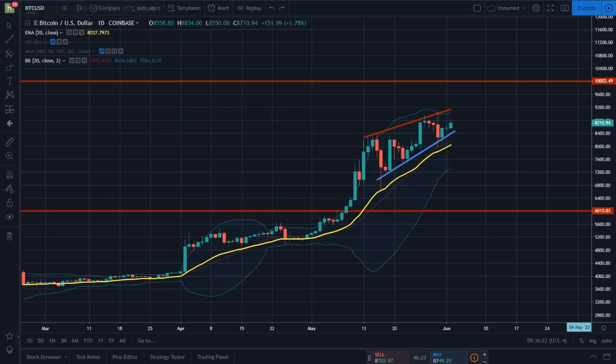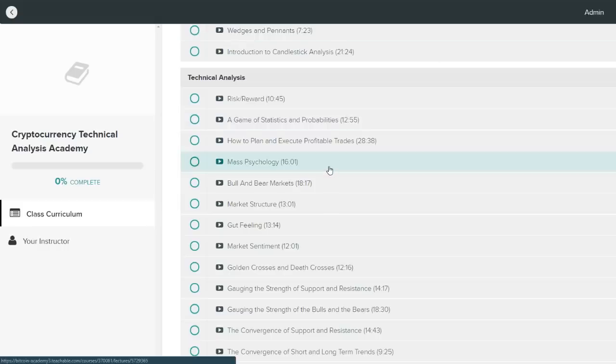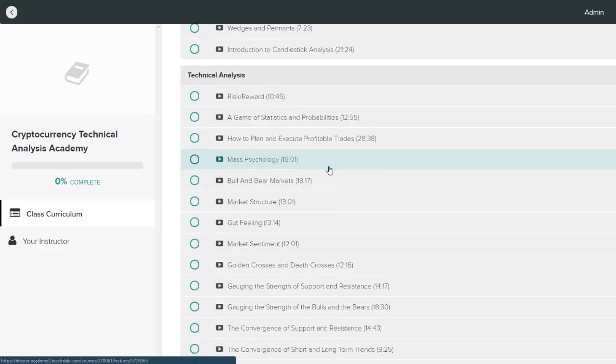That's gut feeling. That's kind of what we're talking about in that video, is just having a feeling what's going to happen in the market before it actually happens. So you don't even have to look at the technical indicators, but you can still look at the technical indicators and add that as a second layer to improve your trading.